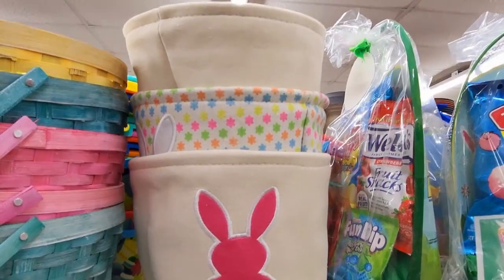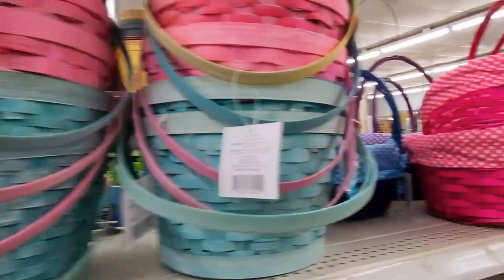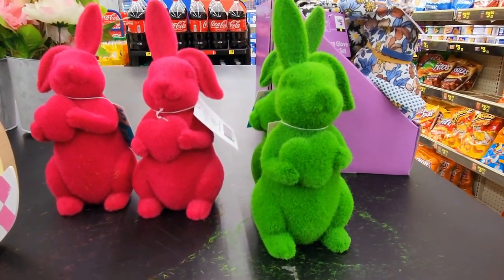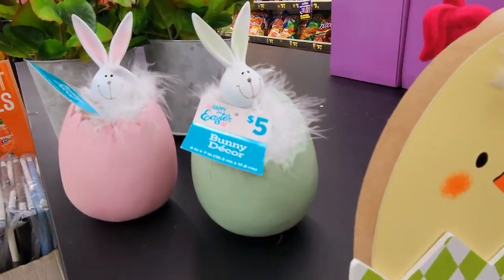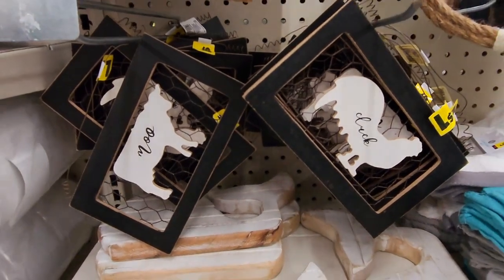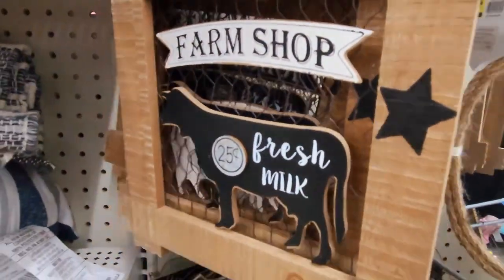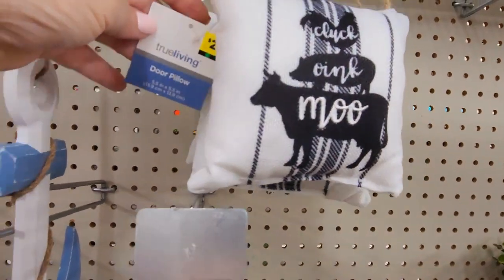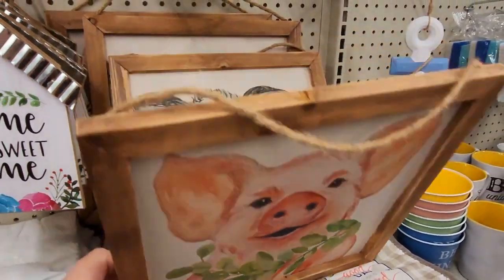Here are these, so okay. They're $6. These are fun, they are $6 also. $6 on this one. $5. $3 and $4, $1. $6, $4, $2. Happy pig. $7.